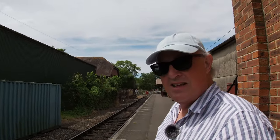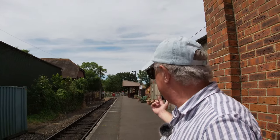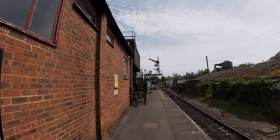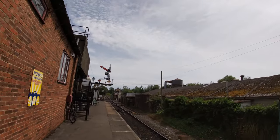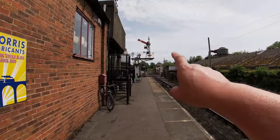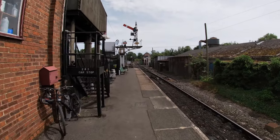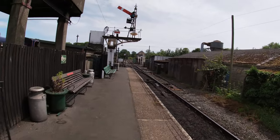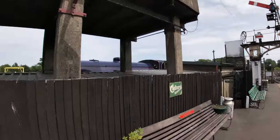I hear a train. Have I beaten the train coming all the way down? I'm sure it would have already gone through. However, the semaphore signal is already up. Oh yeah, the tooting's going on down there. So we missed the train, but that's to be expected.